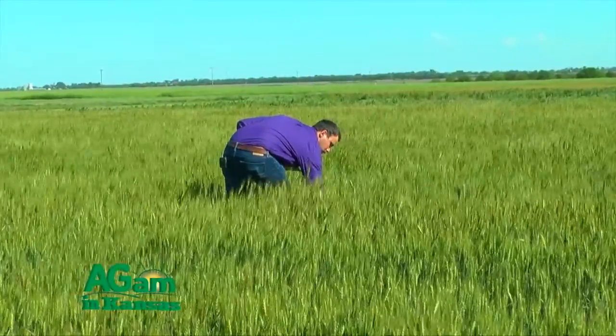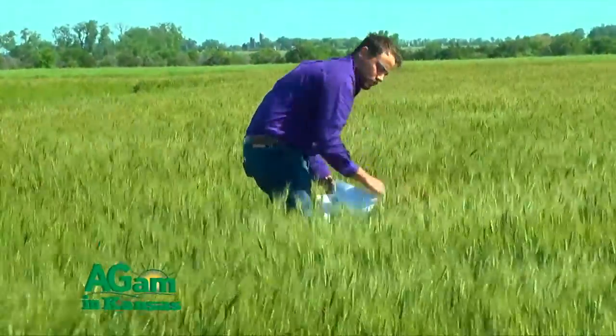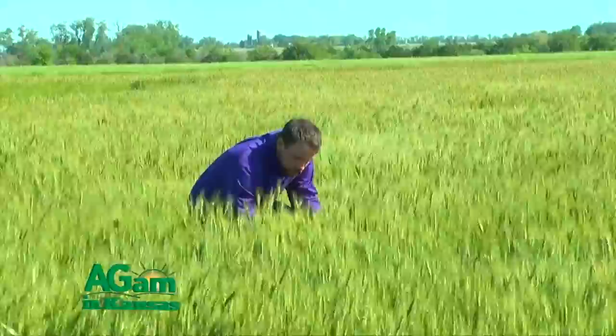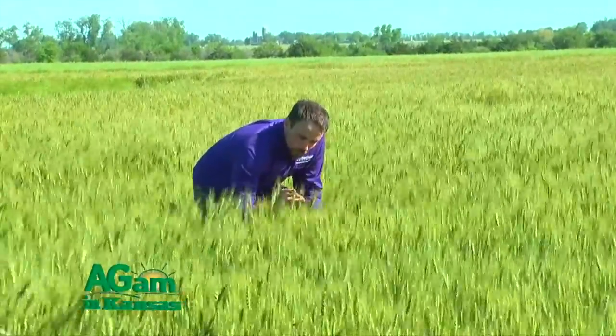So here we're looking at a few different things. In one side, we have what we call our standard management practices, where we're keeping weeds under control, and so that's not a limiting factor. And really the only management practice that we're coming back with in the growing season is a nitrogen fertilization for a yield goal of about 70 bushels per acre.